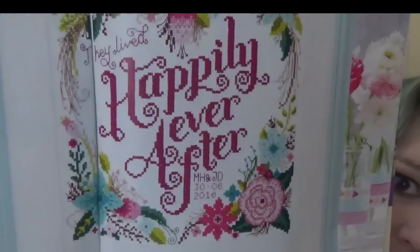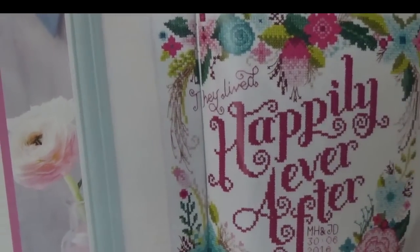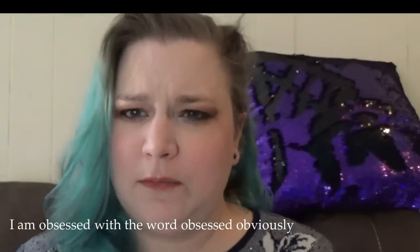Alright, and this one, let me find the pattern. This is going to be a 10th anniversary piece that I want to finish by me and my husband's 10th anniversary, which is next year. Right? Yeah. Had to think about that for a second. It was either next year or this year. So it is Love Actually by Emma Congdon. Saw this one and I was, again, obsessed. I hope this isn't reversed, but if it is, I'll fix it next time. And I've got a little bit of a start on that one.